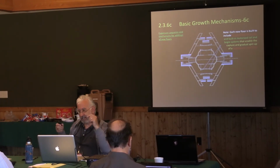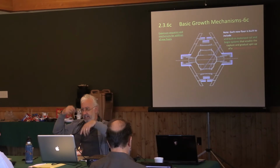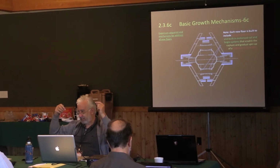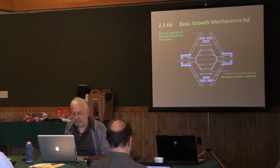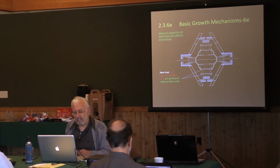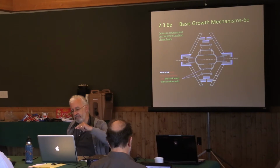So the bogies activate and counteract, they zero out the rotation of the pressure hull, so they're static with reference to the new floor panel, and then they let down cables and grasp the new floor and slowly speed it up again. So we're going to watch that in the next few steps here. You see they grab the floor, we detach from the side walls, and now the new floor can slowly be sped up by the motorized bogies in the channels overhead.